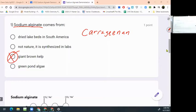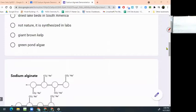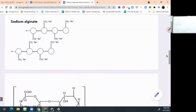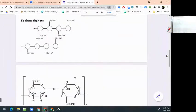Good times. So sodium alginate comes from giant brown kelp. They harvest kelp, some sort of chemical process, and they get it out. And I'm going to show you what it looks like here in a second. Thank you. So this is what sodium alginate looks like, and I made it too big so I can't see both of them.